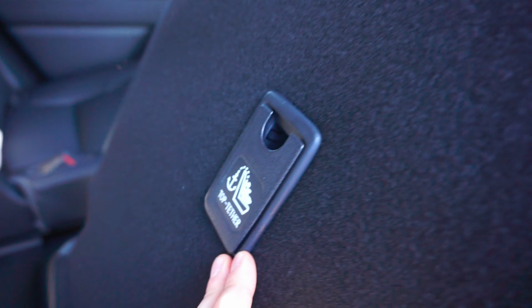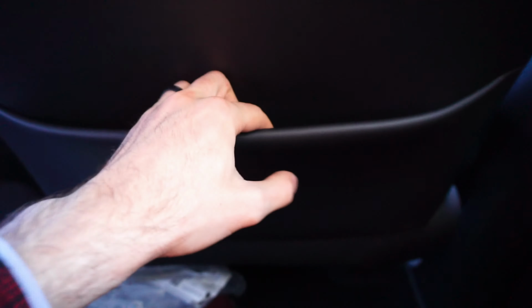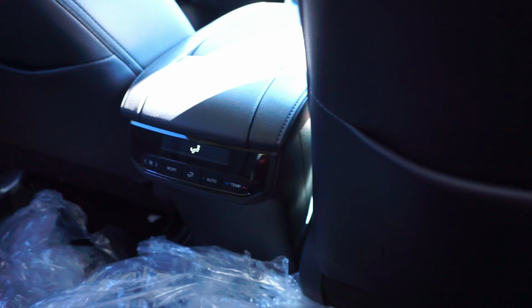There's also anchors for child seats. So let's go ahead and hop in. So looking around in the back seat, nice soft touch materials. Let's go ahead and turn these lights on. Incandescent light bulbs. Come on, Toyota, get some LEDs. But we have pockets in both the passenger and driver.